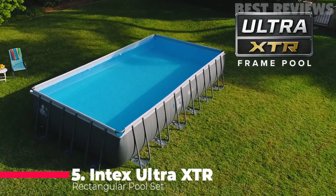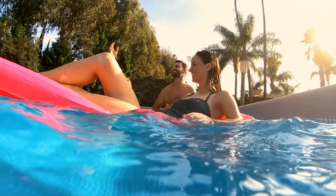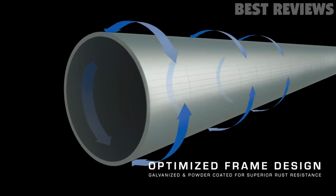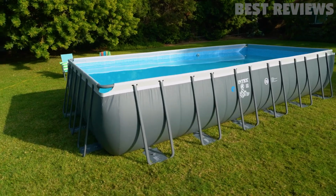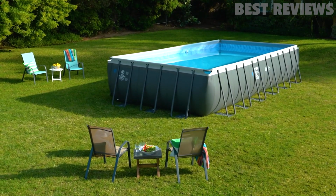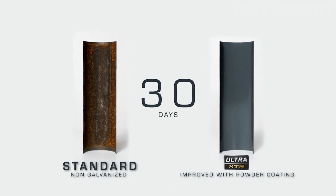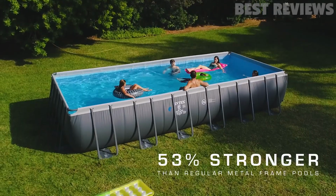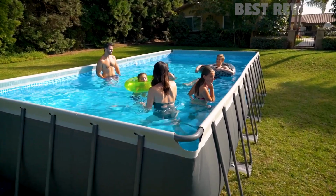Introducing the Ultra XTR Above Ground Pool, the toughest above ground pool. Extra strong 3-ply puncture-resistant liner and optimized frame design, combined with high-quality galvanized steel, enhance the overall quality, durability, and stability. And the inner and outer powder coating provides powerful protection against rust. 53% stronger than regular metal frame pools, making this the leader in its class.